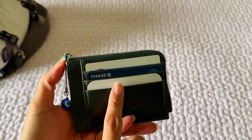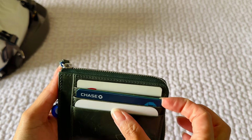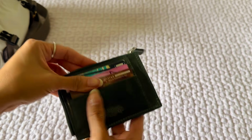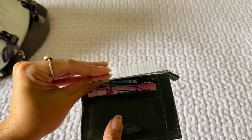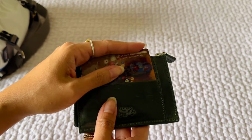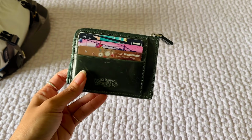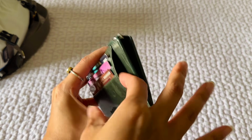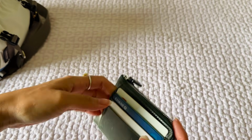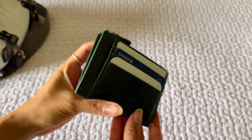And what's nice is that it has these 3 credit card slots, but you can actually double stack them. So you can put 6 cards here, and then you have 3 more on the other side. And then you guys know I still carry around my little mirror. I love this mirror because again, it's thin, it's lightweight, and it's very convenient to keep in your wallet. And then it also has these little pockets right here, and on the back side, so you can put your extra stash of money or ticket stubs, stamps, whatever you'd like.